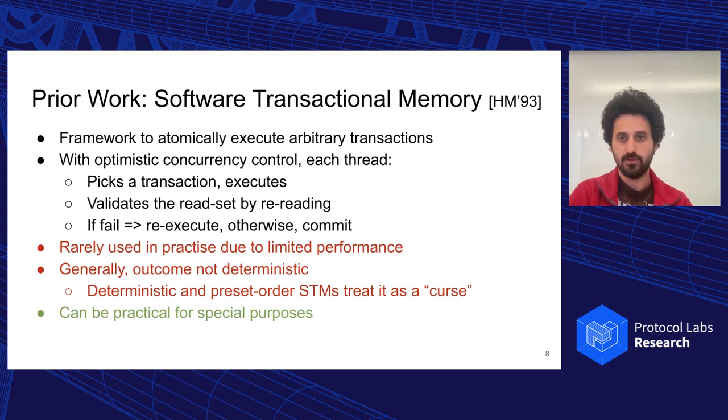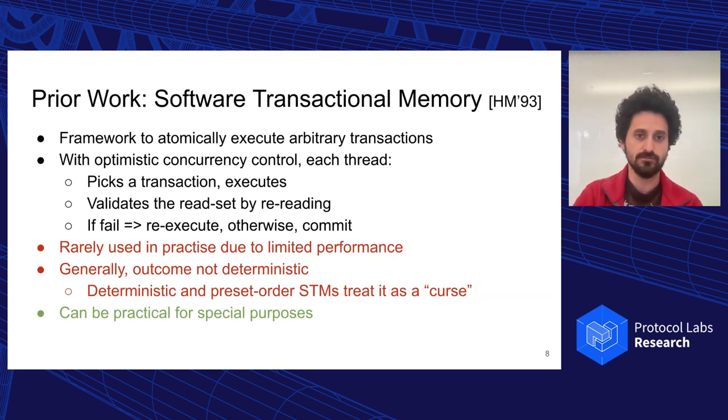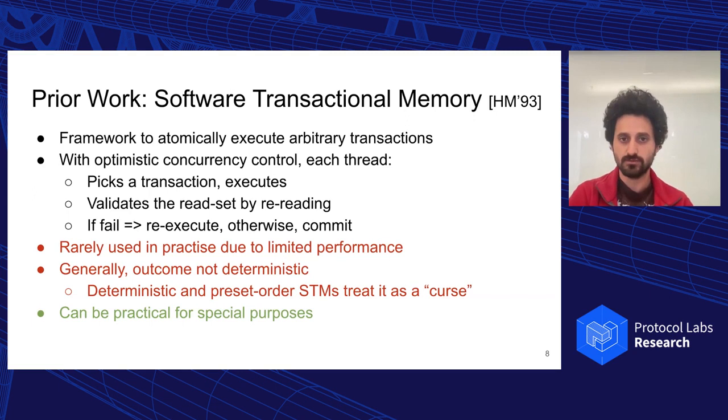Another prior work, which is huge prior work, is called Software Transactional Memory, introduced first, I think, 30 years ago and studied a lot since then. The idea there is to come up with a framework to atomically execute arbitrary transactions. From the user experience point of view, this is very good. What the user needs to do, if you use a software transactional memory library, is to specify the transaction begin, then write arbitrary code, specify transaction end, and the library makes sure that all the code between the begin transaction and transaction end is executed atomically. So the user doesn't need to do anything.